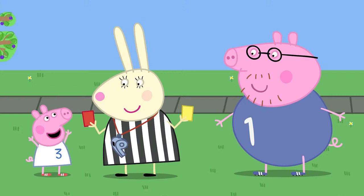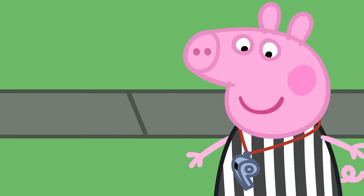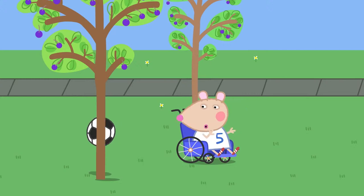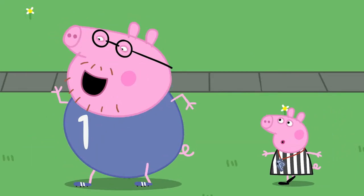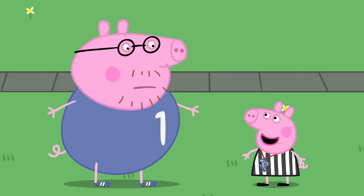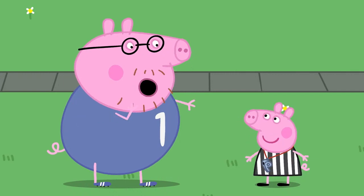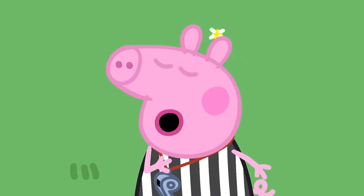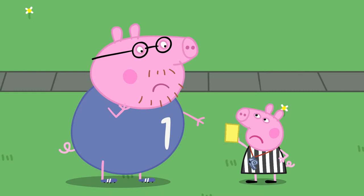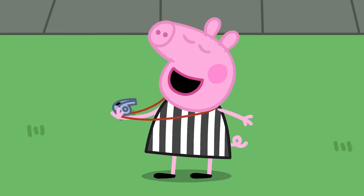Ooh, can I be the referee? Of course. Now, Peppa is the referee. What's wrong, Peppa? You kicked the ball too fast. Mandy missed it. But that's not against the rules. I'm the referee now, Daddy, so I say it is. Oh, dear. Peppa likes being the referee, and she really likes blowing the whistle.